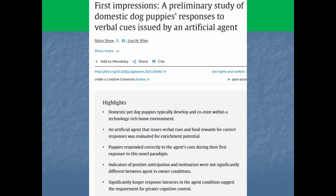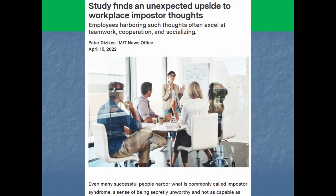Okay, try this one now. So we've got research on dogs interacting with something like a robot or an AI assistant, it seems. And it says they evaluated an artificial agent, and they're telling us how puppies responded and about statistical significance or the lack thereof. So this is definitely an empirical article. How about this one? Pause and try.